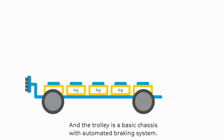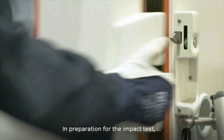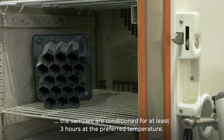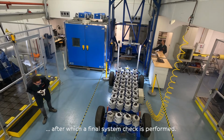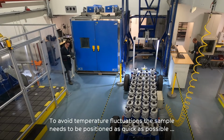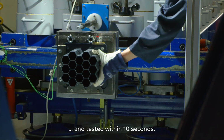And the trolley is a basic chassis with automated braking system. Typically, experiments are performed between +80 and -40 degrees Celsius. In preparation for the impact test, the samples are conditioned for at least 3 hours at the preferred temperature. The pendulum is pulled back using a hoist, after which a final system check is performed. To avoid temperature fluctuations, the sample needs to be positioned as quickly as possible and tested within 10 seconds.